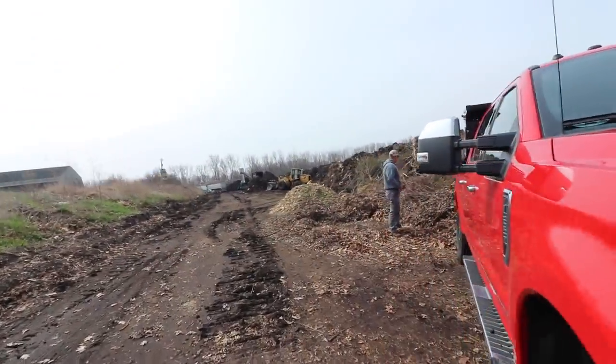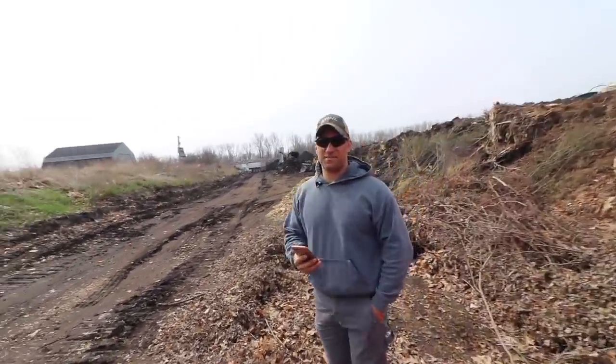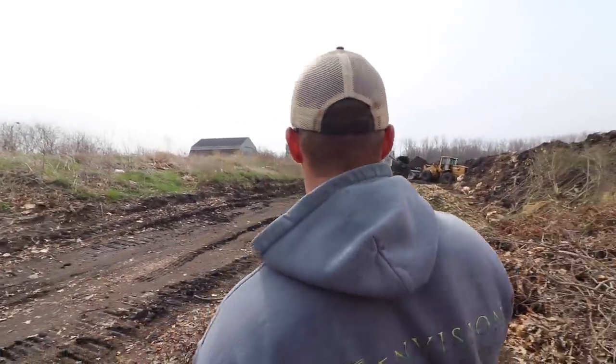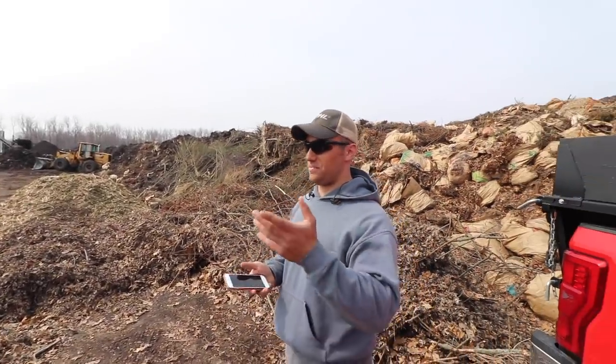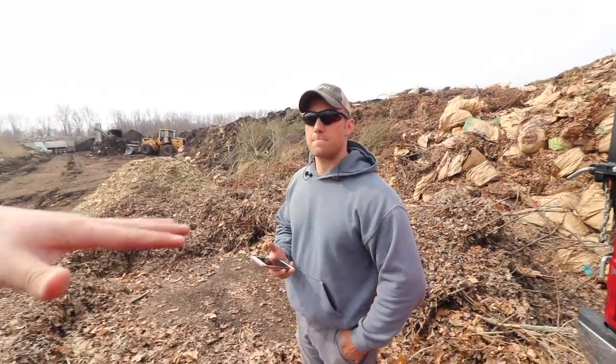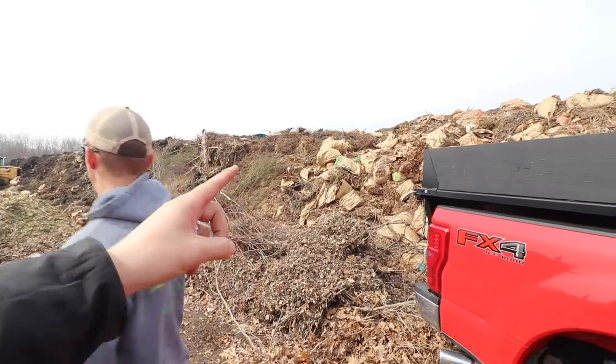Crazy how much stuff is here. Hey, we're at your favorite place. Yeah, this is my favorite place. It's not bad though. I'm surprised it's not muddy after all the rain we got. Oh, I know. Hopefully they keep up on it this year, because usually this place is like a freaking mud pit. One day I'm gonna bring the drone and fly it here so people can see how big this place is. Yeah. Because this is literally 200 yards deep of just compost.